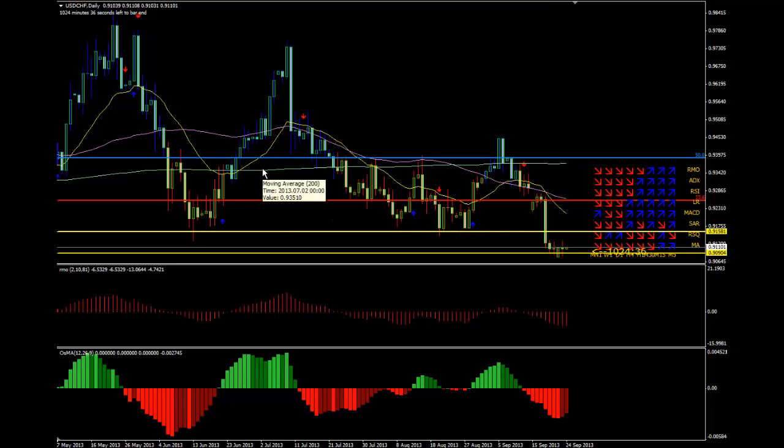If euro's moving higher, then the US dollar Swiss franc should be moving lower. And sure enough, we've seen that. Tweezer top here, and our monthly FIB, which also complements the institution moving average, and price has been on a steady drop over the past couple of weeks.